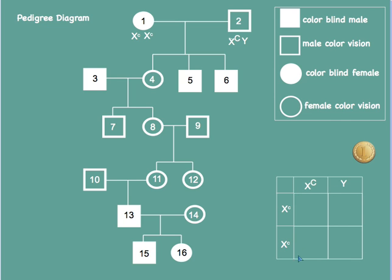We can see the likelihood of each genotype, with there being a 50% chance of each of these two alleles being passed on, very much like the toss of a coin. If the X chromosome bearing the dominant allele is passed on, we get this genotype. If a Y chromosome is passed on, we get this genotype. A 50% chance of having males and a 50% chance of having females.